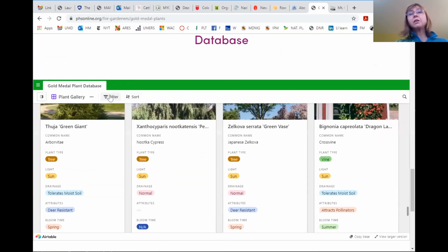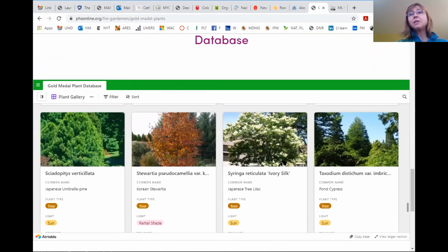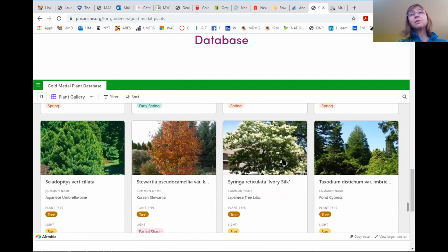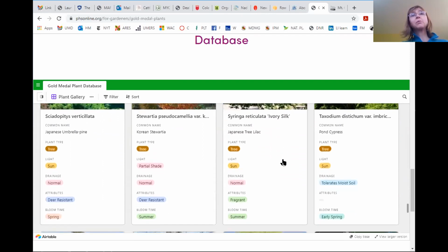So once again, there's a database that you can search, you can filter, disease, deer resistance. You can do just about anything in this database. It has everything, trees, shrubs, you name it. So that's definitely worth looking for, what light conditions.